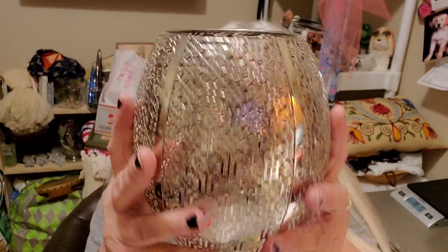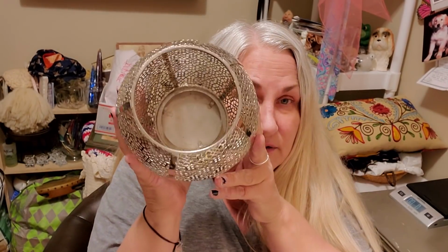This item, I super duper love this. This is a candle thing. It's from the Bon-Ton department stores, which is Boston Store here in, well, sorry about that. Let's get a little light on the subject here.